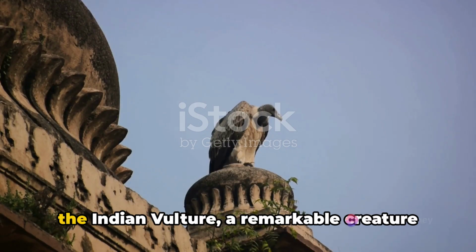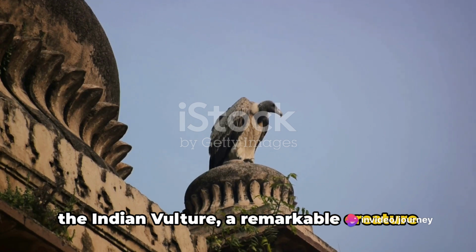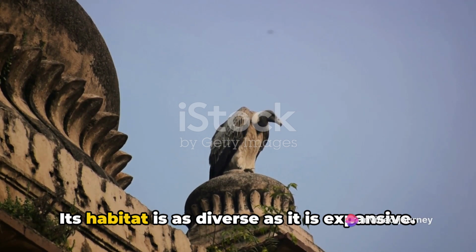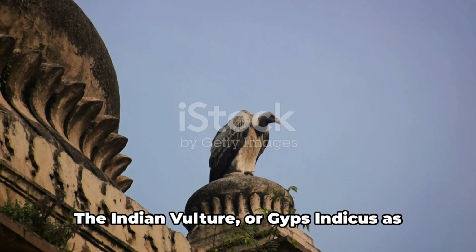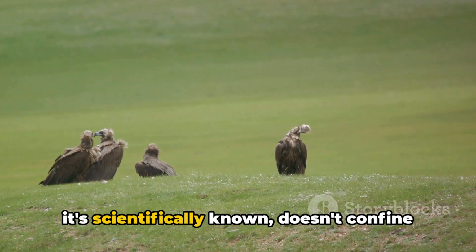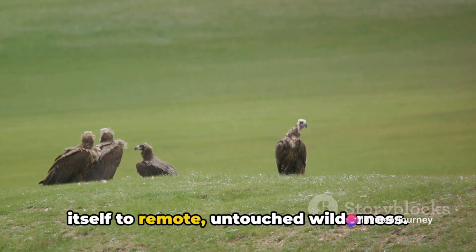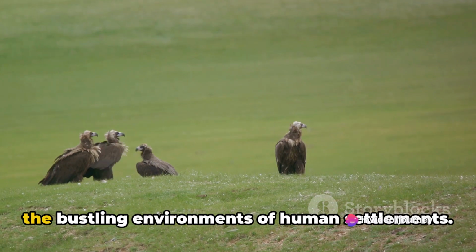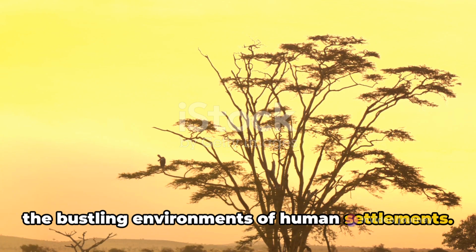Step into the world of the Indian vulture, a remarkable creature that calls the vast landscapes of Asia its home. Its habitat is as diverse as it is expansive. The Indian vulture, or Gyps indicus, doesn't confine itself to remote, untouched wilderness. No, these birds are just as at home in the bustling environments of human settlements.